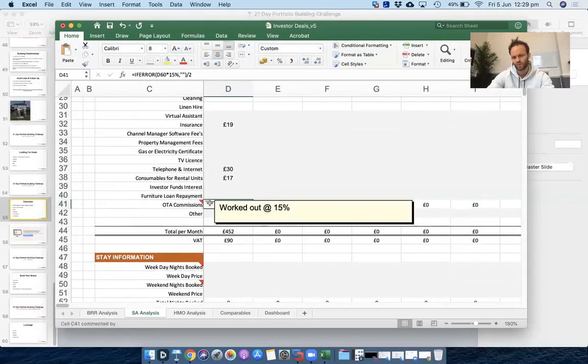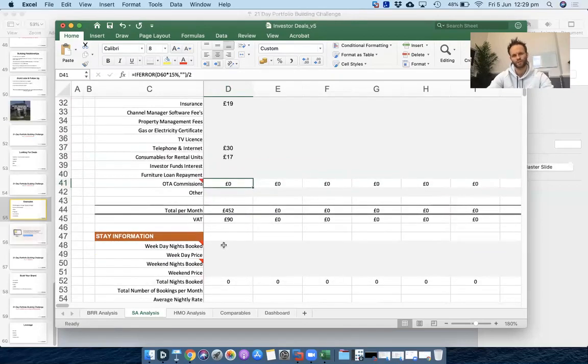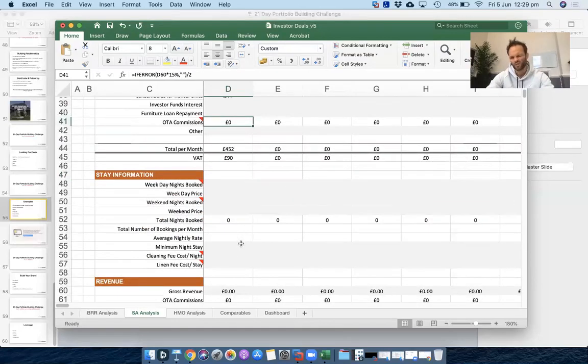So this is worked out at 15%. But as you'll see up here, it's divided by 2, so it takes it down to 7.5%. Why I do that is because Booking.com charge 15%, Airbnb charge 3%, direct bookings charge you nothing. So it is just trying to get a happy medium between it all. You don't really need to worry about that too much. You've got your monthly payment and your VAT on your bookings, obviously, once you hit your VAT threshold.